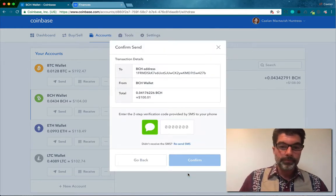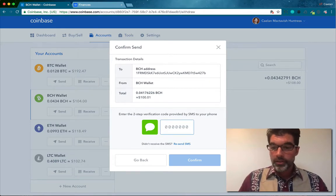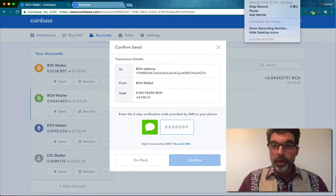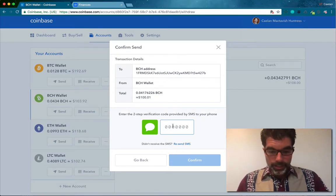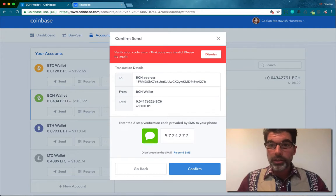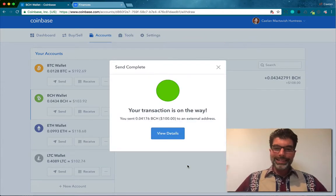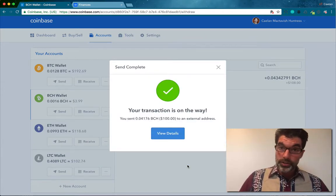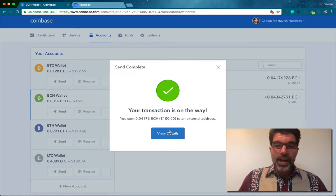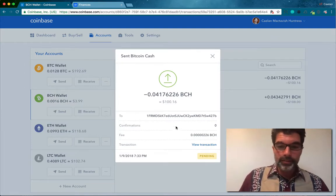Continue. And now I need a verification code. So I'm going to hit pause and get that. All right, I got it. Here we go. Oops, wrong one. Hang on. There we go. Coinbase has been doing this weird thing, it might be happening to you too, where it sends multiple verification texts. Sometimes I get 5 or 6 for the same transaction, and they all come in at once to my Google Voice number, and so I have to pick which one it is.